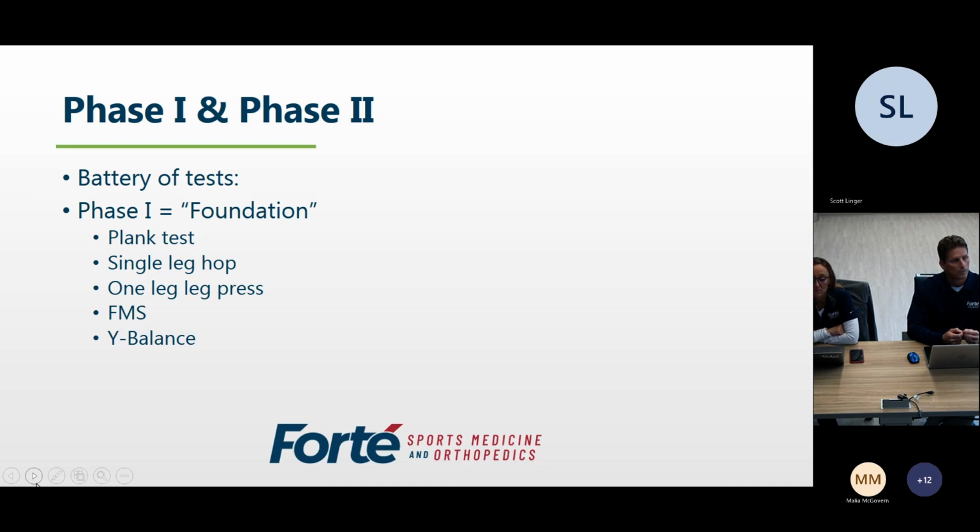Then we also take them through plank testing, and we have expectations for those, as well as a single leg hop test. So a lot of the initial testing is looking at both the mobility, then we're looking at the motor control, and then we're assessing their functional patterning. So phase 1 is essentially that foundation. Can they move well?